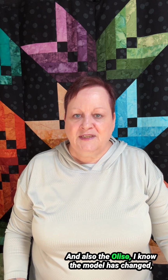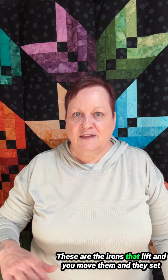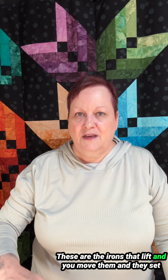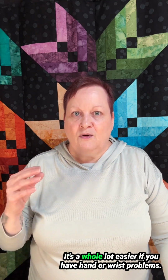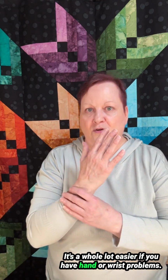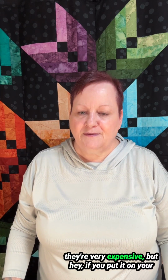And also the Oliso, I know the model has changed, but my Oliso iron is the T1600 Pro Plus. These are the irons that lift and you move them and they set themselves down on your fabric. It's a whole lot easier if you have hand or wrist problems. Oliso irons are worth every penny, and yes, I know they're very expensive. But hey, if you put it on your list, you never know, right?